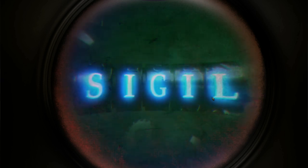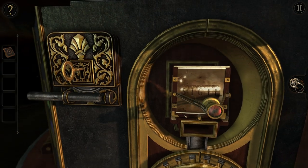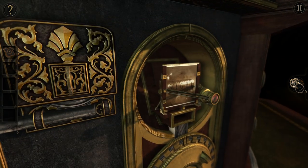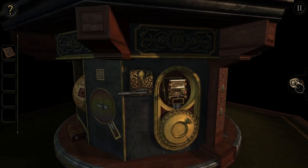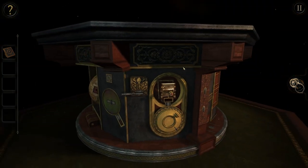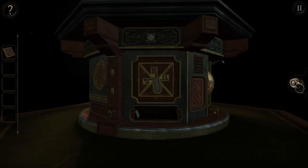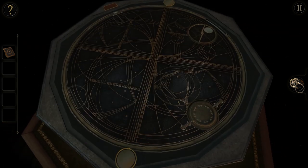Oh, there we go. Needed to use the lens. Wow, that lens zooms in really well. Really, really well. Sigil. Oh, look at that. The photograph even changed to serve as a convenient reminder. That's convenient. Sigil. Do I have anywhere I can enter text? Not that I see.